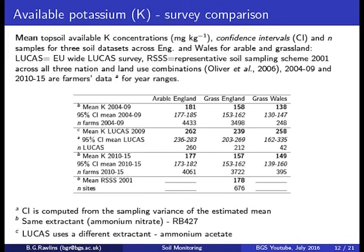The Lucas survey has larger mean available potassium concentrations compared to the farmers' data, which we consider is due to the different extractant used, ammonium acetate in the former and ammonium nitrate in the latter. The mean value for the Representative Soil Sampling Scheme is similar to the arable soil values for England in the farmers' data, whilst the farmers' data have lower estimated mean values for grassland compared to the Representative Soil Sampling Scheme.